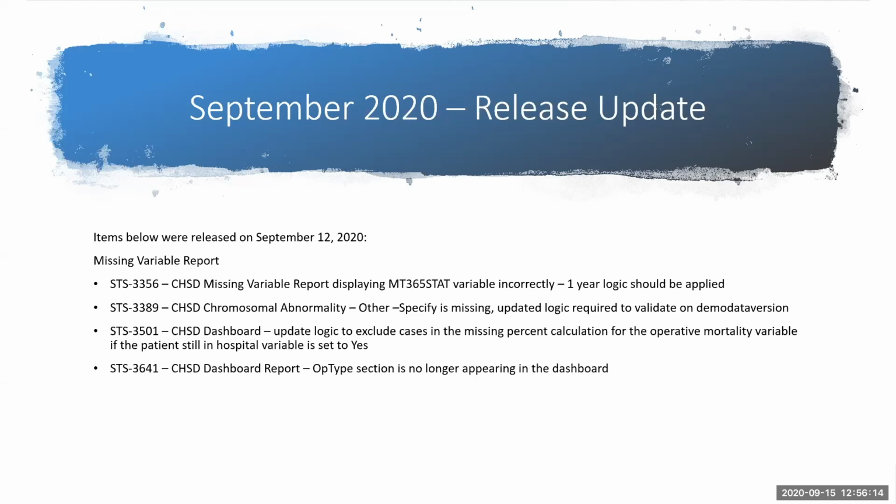I think there may be some confusion. There's only one report that uses the submission date. That's the critical summary report, and the critical summary report is related to your uploads. So it's looking at providing you information for your upload submission. All other reports will generate off of the surgery date.